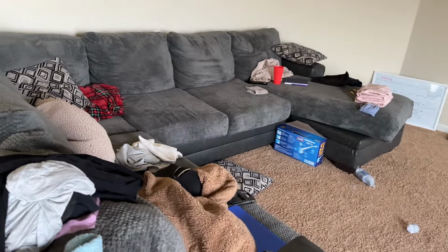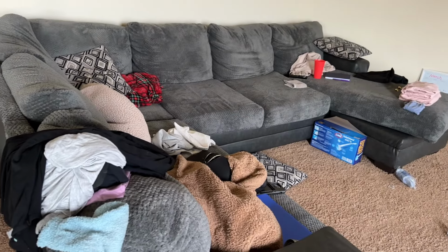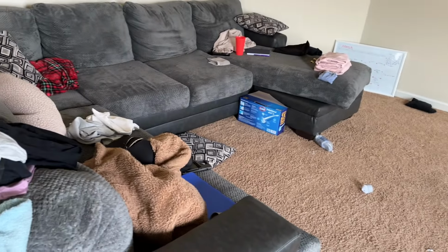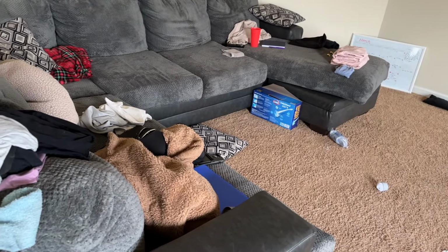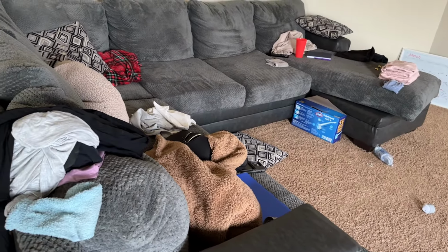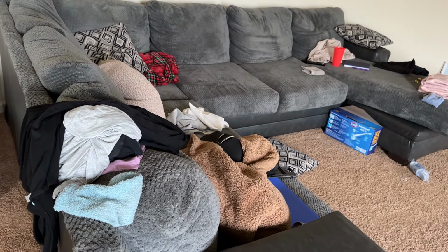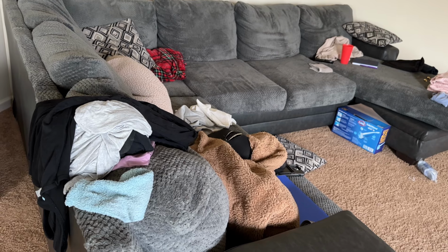Not bad. Like I said, just a few things that were folded and need to be put away. I'm about to get this. There are socks there. I'm gonna just get this space tidy. We are not doing the desk area today. That is another project for another day, because this is gonna probably take me 15 minutes. Then we can go enjoy our family day. And that is the goal for today.